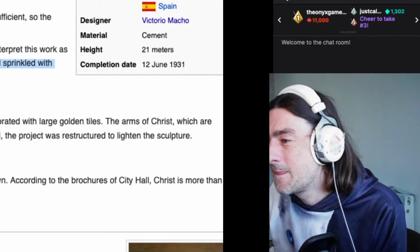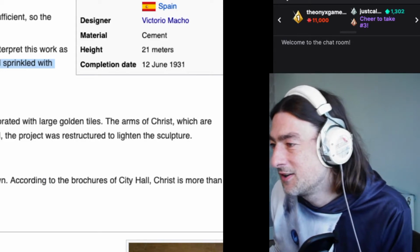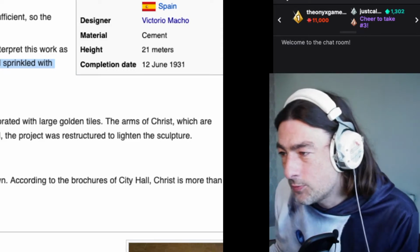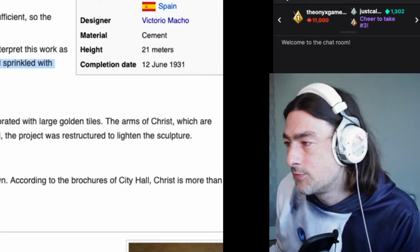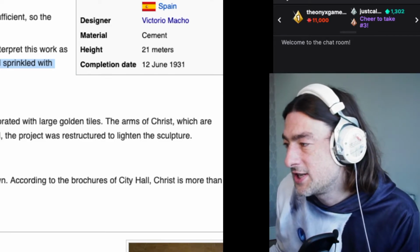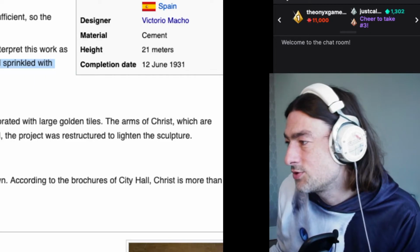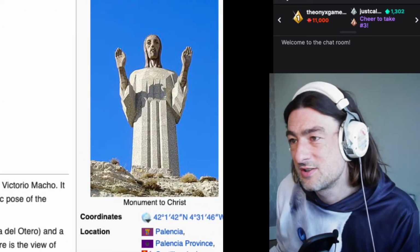It's more than 20 meters high. The initial project was 21 meters tall, and it was going to have feet of bronze, and it was going to be decorated with golden tiles. And the arms were going to go sideways, but in the end it was restructured to make it lighter. So it's a compromise Jesus.